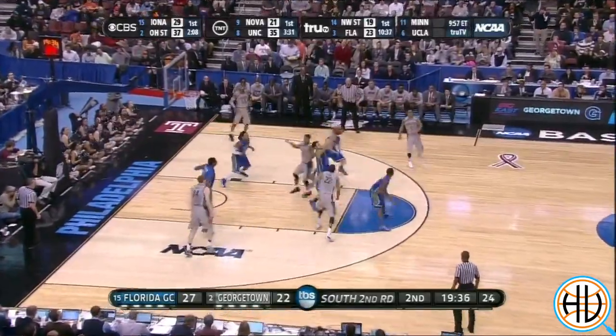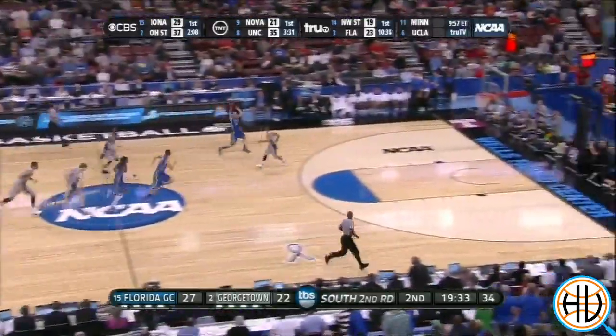But that changed almost immediately to start the second half with this Comer lob pass.